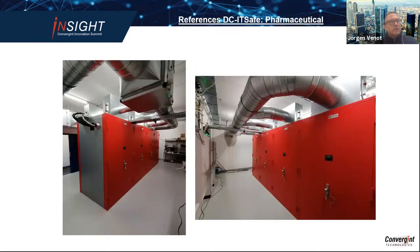This one is a project we did for a pharmaceutical company last year. In Europe, pharmaceutical companies are classified, listed as critical for the country. So it's the same thing. They needed to put their IT into a very safe environment. And in this case, in agreement with the client, we implemented a specific solution with direct free cooling in terms of air conditioning.